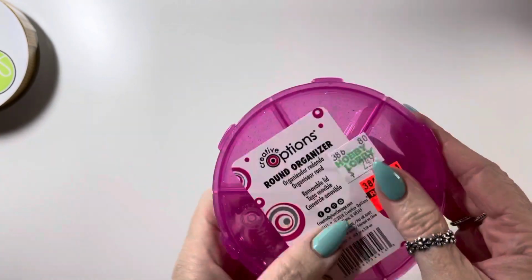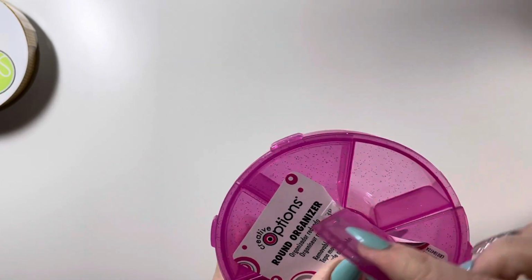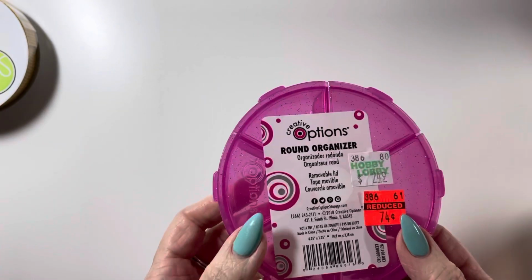And then today I did my last and final trip to a Hobby Lobby. I'm not going anymore. I'm done. So I found this round organizer for jewelry for 74 cents, regularly $2.49. And it's the round ones that have the little compartments, and 74 cents is amazing. So I grabbed one of those.